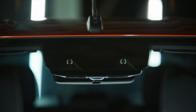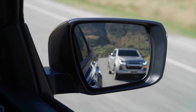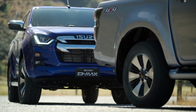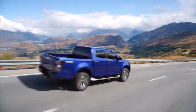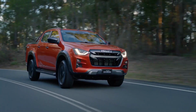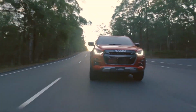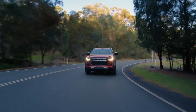Run off a dual camera module at the top of the windscreen, the Intelligent Driver Assist System, or IDAS for short, gives this thing class-leading levels of safety tech, including features like autonomous emergency braking, turn assist, lane departure warning and prevention, adaptive cruise control, and blind spot monitoring on all models, along with a lane centering system on automatic versions. This, plus passive safety tech like a class-first centre airbag, makes it far safer for everyone, but in particular family buyers.